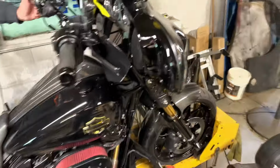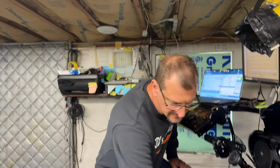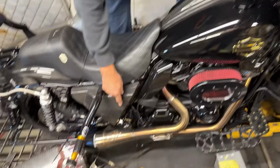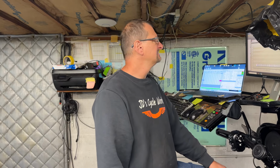Hello everyone, it's Dave from JD CycleWorks. Today we have a 2022 Street Glide here with an out-of-the-box Scream Eagle 131-inch engine in it with a no-loss air filter and a Swicky 2-to-1 shorter exhaust. We worked on this bike before when it had a different exhaust system. It had a stock head pipe with some Reinhardt mufflers and a heavy breather. So I figured it'd be interesting to show you the difference.